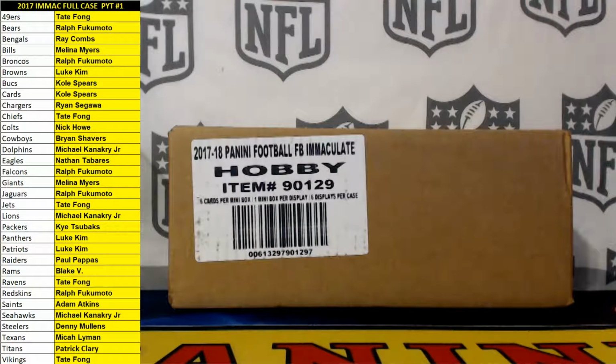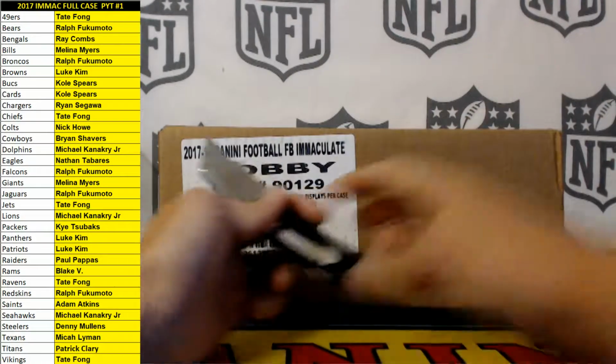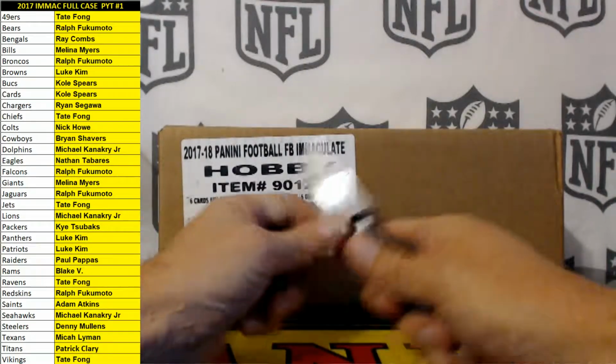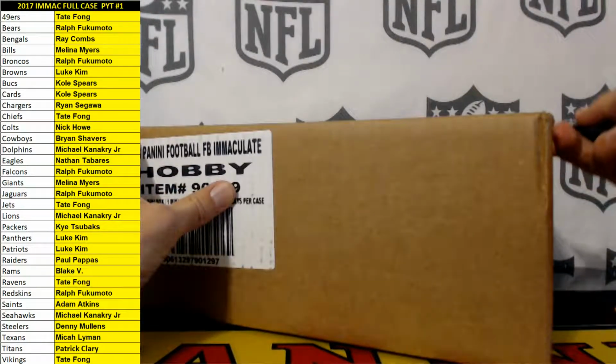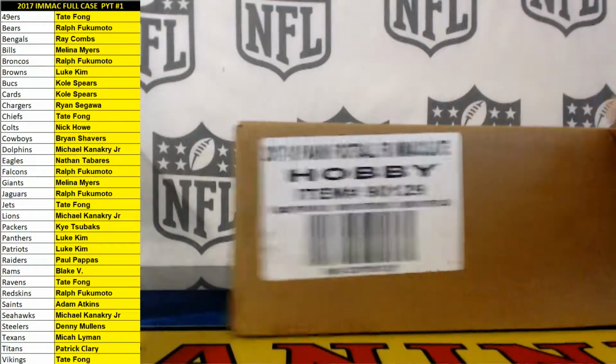I was wanting to ship y'all's cards today because I thought that'd be pretty cool for you to get them early. Your teams are on the left-hand side, as always. Good luck, everybody.